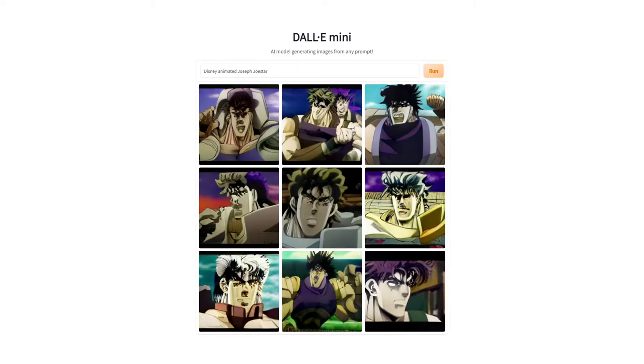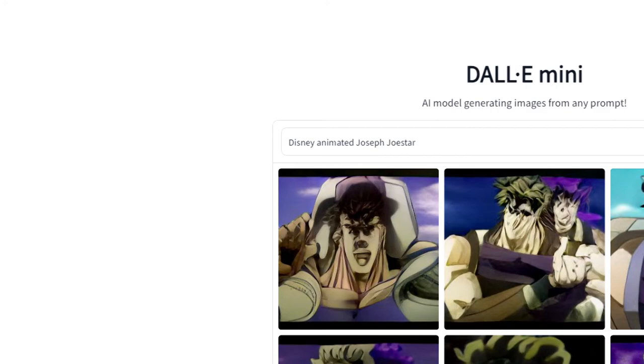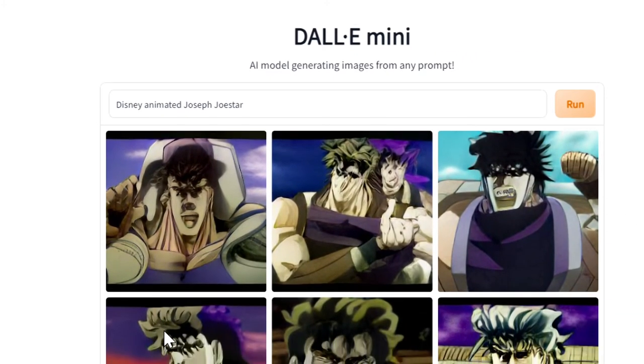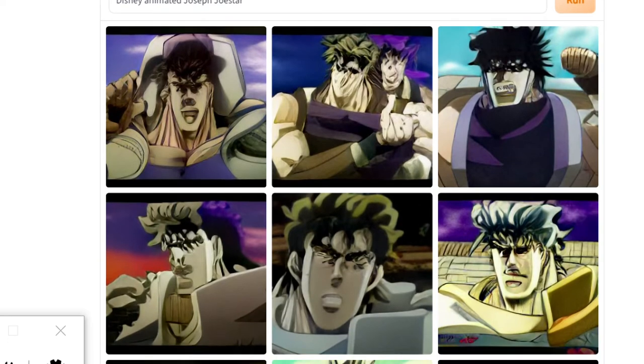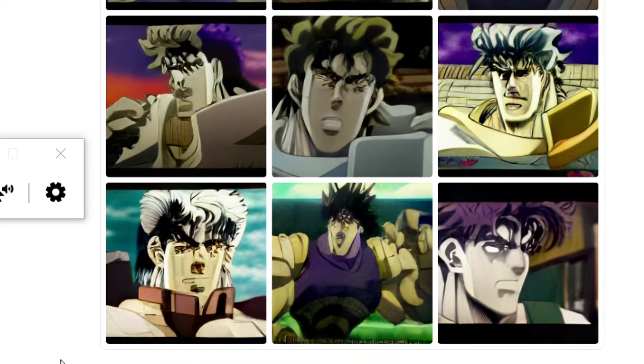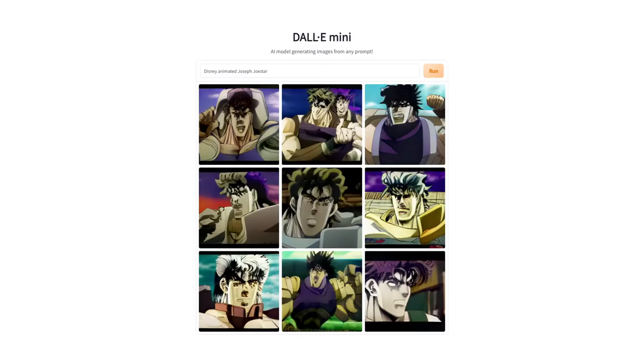Disney animated Joseph Joestar. So I removed the Pillar Men, and it got more of the just straight anime style. The Pillar Men was turning them into figurines somehow. Yeah, pillar, rock, whatever. Still not Disney. No, it's really not. It's not Disney at all. It's also not good. It's just messed up JoJo. Next one.